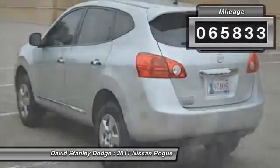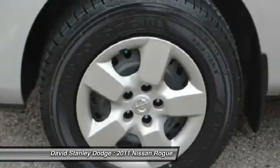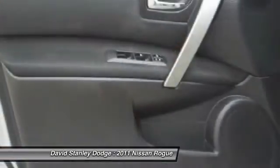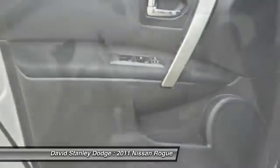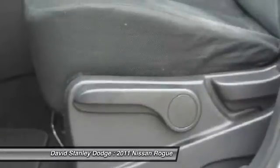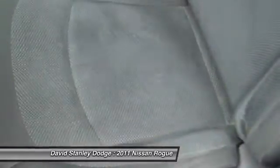Here are some of this vehicle's great options. Traction control, dual airbags, power steering, front air conditioning, alloy wheels, AM/FM stereo with CD player, four-wheel disc brakes, electronic stability control, power windows, CD player.